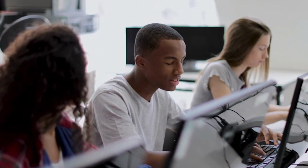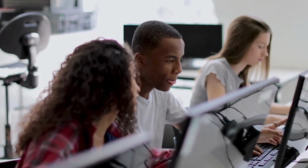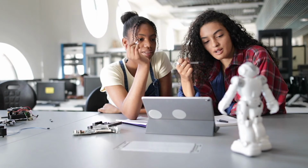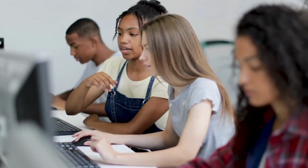I think we are also an inclusive community, not only from a gender perspective, but also from an international perspective. Approximately 25% of our students come from abroad.